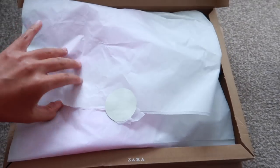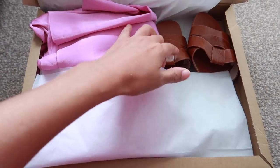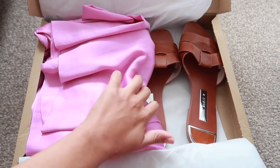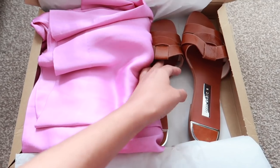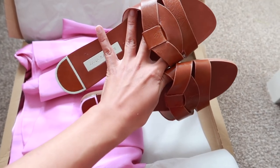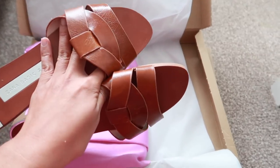So the first item, let me show you these shoes. I've been spending a lot of money on this holiday. Obviously I want to look good, that's why I've been spending a lot of money. This is the flats. As you can see, it is in brown color, so I think this will be perfect for holiday because I'll be walking a lot. So this is what it looks like, and brown is one of my favorite colors.